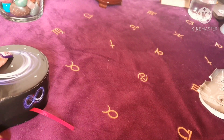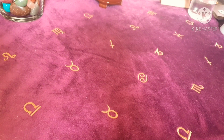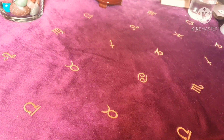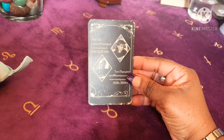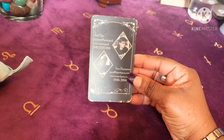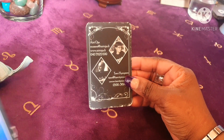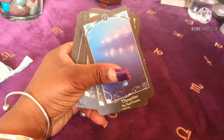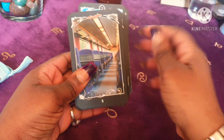Okay, so question five is the deck other collectors are least likely to have in their collection. And the deck that I've chosen here is this deck. I'm not even quite sure of the name of the deck. I was given this deck at a UK tarot meetup group. It's created by somebody called Tarot Hainean. Not sure what the name is of the tarot deck. It's a photographic deck, and I've never seen it before on any YouTube video, or I've never heard anybody talk about it before.